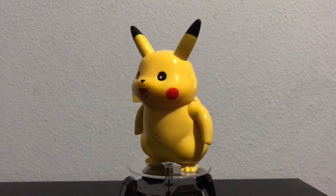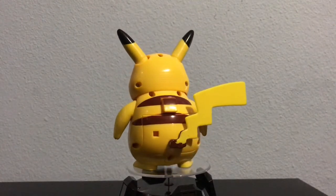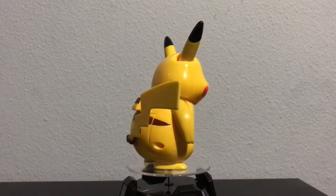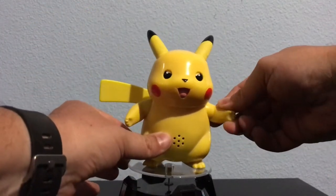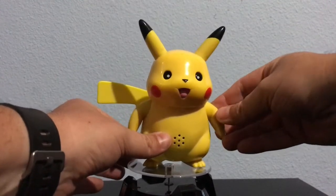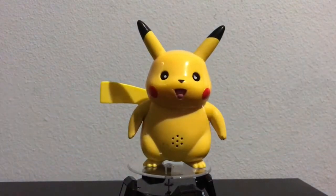It's pretty good condition, considering it is a 2004, 14-year-old toy. It was probably just a little bit dirty. You can tell it had been played with. Just cleaned it up a little. Needed new batteries. It does work. Sounds still do work. As you can see, you get kind of angry Pikachu, and then you get kind of nice and happy Pikachu, and then you get battle sound Pikachu.